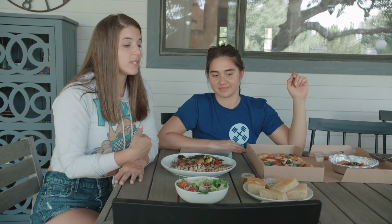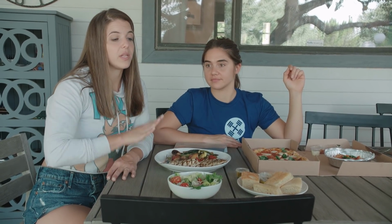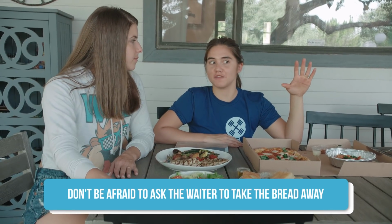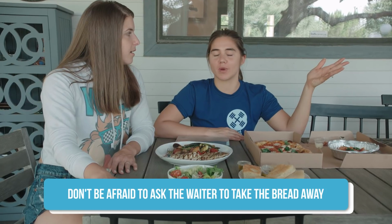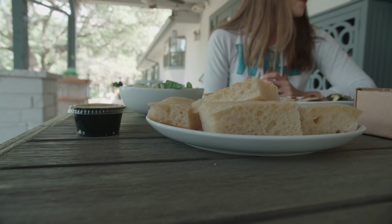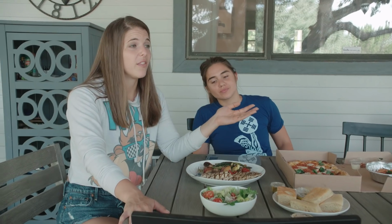So what we would suggest is either take one piece, and that one piece is gonna be your whole serving for the meal, or just completely get the server to just take the bread off the table altogether. Yeah, especially if you're hungry and you're waiting for your food, it makes the temptation way worse. You think you're gonna have enough willpower not to have the bread, but you see it out of the corner of your eye and you're thinking about it, and over time, it makes it less and less likely that you're gonna avoid eating it. So the quickest way is just to not have it as an option if it's not on the table.